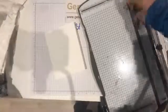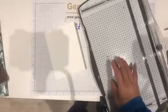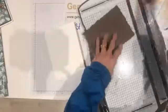And so you'll have to score it and fold it in half. Again, the thick base just gives a little bit of sturdiness to the card that you wouldn't otherwise have with our regular Whisper White. Then I'm going to use the Early Espresso, and I am going to cut it at 4 inches by 5.25 inches.